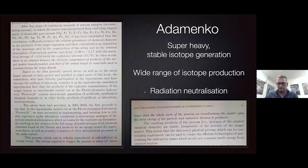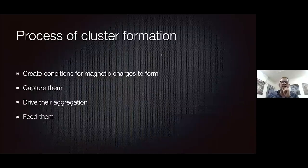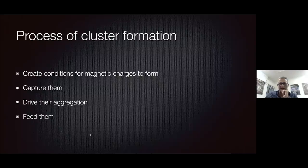Okay, so the process for cluster formation is to create the conditions for magnetic charges to form. We're going to talk about the actionable items on that, capture them, and the actionable items on that, drive their aggregation. We're going to talk about the actionable items on that, and feeding them. Well, I can deal with the last one first.